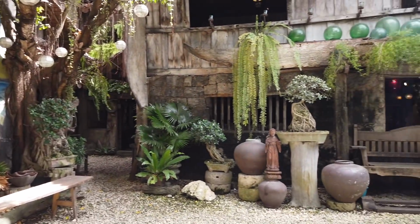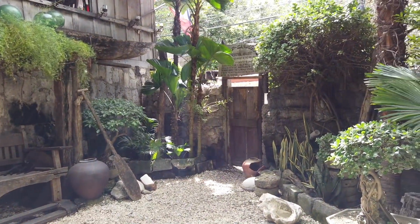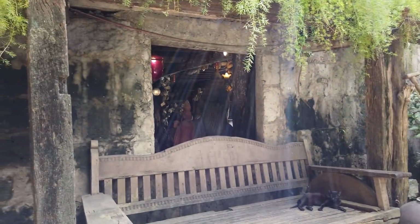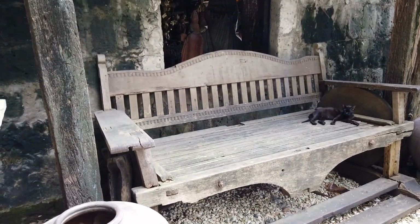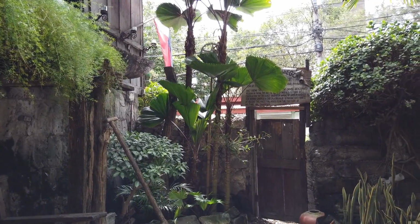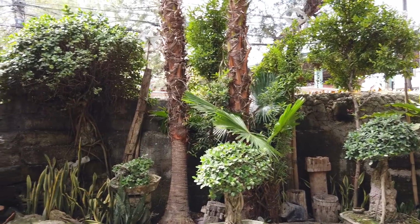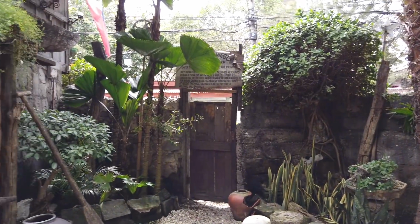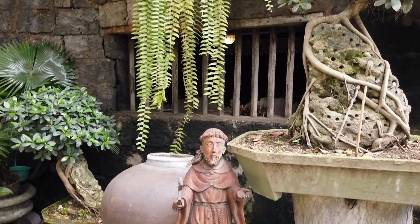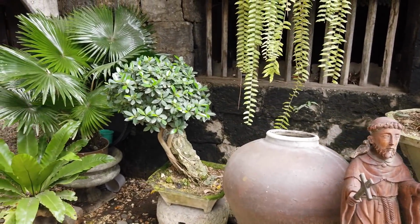Right now this garden is just small, but it would have been a big garden during that time. Look in here, an old bench from the 1500s, and even a paddle. So they were also like the political governance during the Spanish time. So we will continue on our tour. There's another antique statue there, carved of wood, depicting some priests.